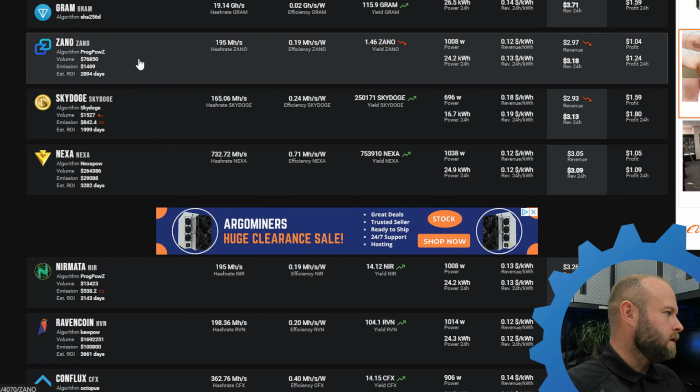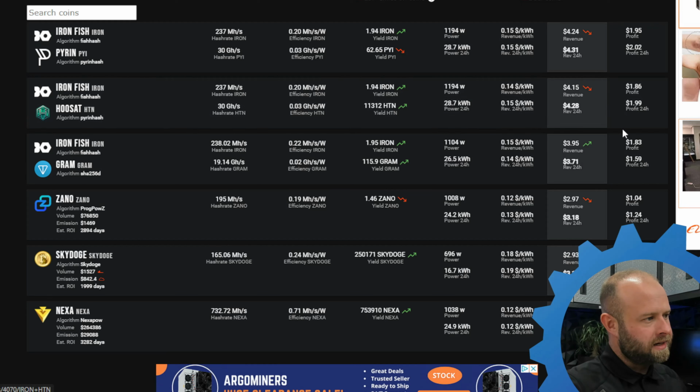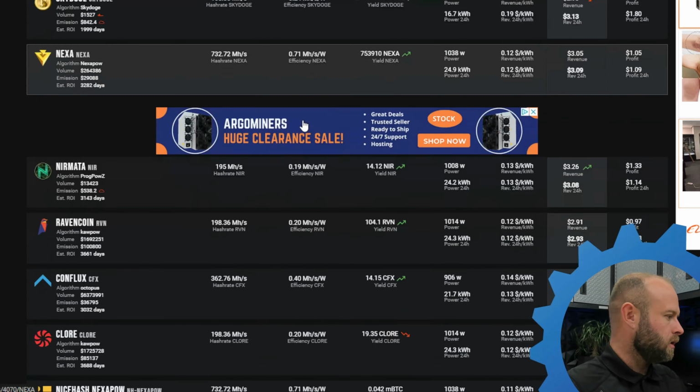Going down, the first single coin is Xano on ProgPoW-Z, saying it's going to get 318. So that's more than $1 off the dual mine thing. Certainly you'd make more even dual mining, going through all that extra legwork.